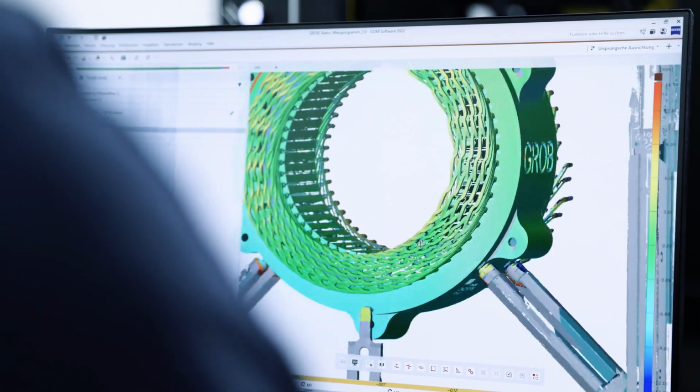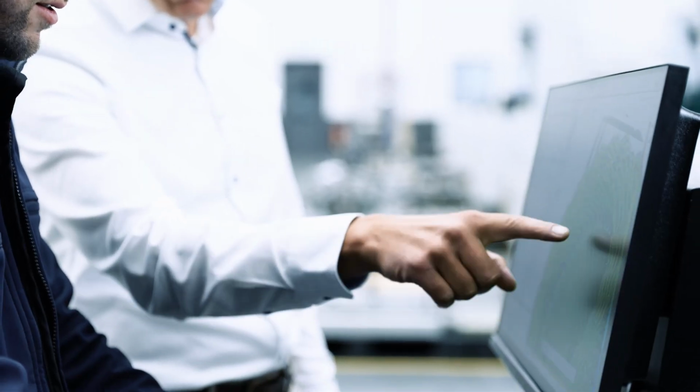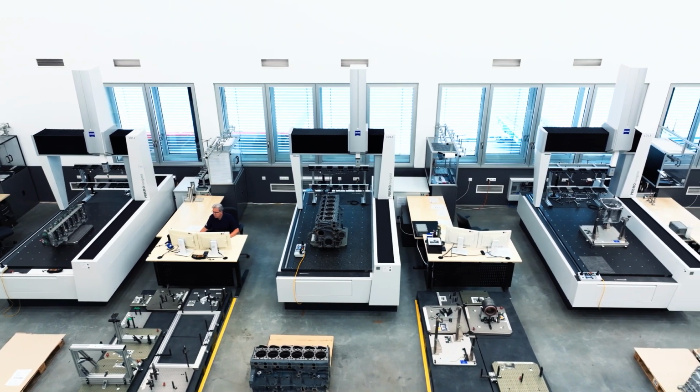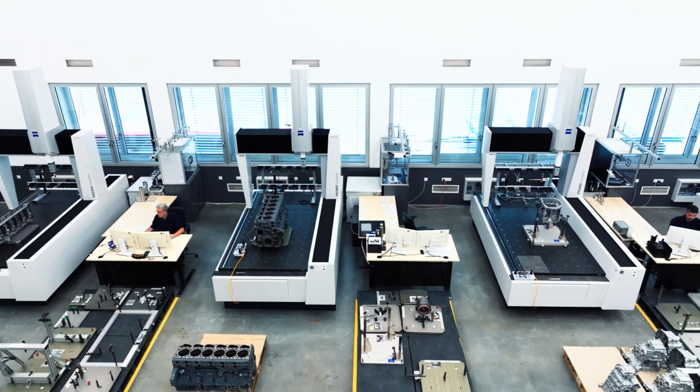The ZEISS software also makes it possible to combine the different measurement results into a complete image. We can now combine the results of the tactile measurement with the results of the scan box and obtain a perfect result. By combining the various metrology solutions from ZEISS, we can guarantee the quality requirements of our customers. As a result, we impress our customers again and again. GROB and ZEISS form a perfect partnership.